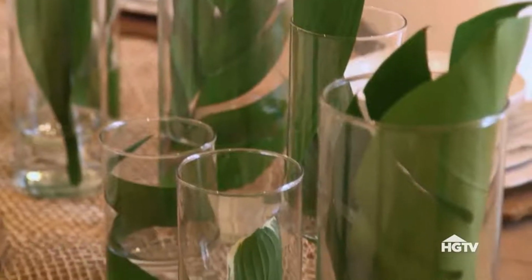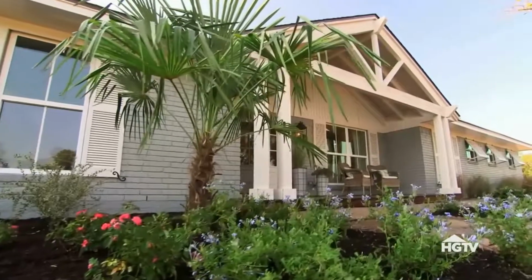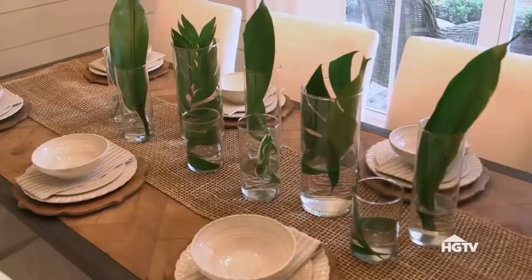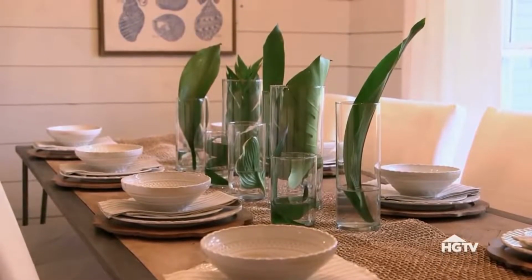I already owned these, and this is something I just always keep, as the seasons change, you can change what you put in them. In this case, we went outside, we cut some greenery from the lawn, literally one single leaf that goes in. I think it's the pop of green that really makes a statement here, but my point is you don't have to be a florist to create something like this.